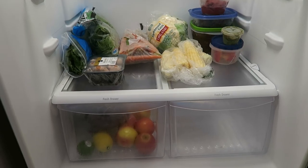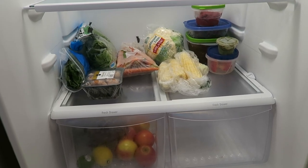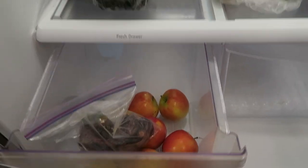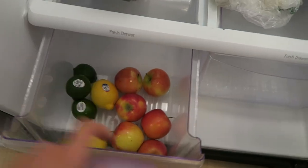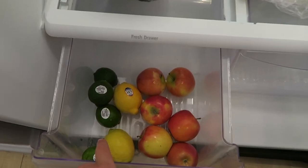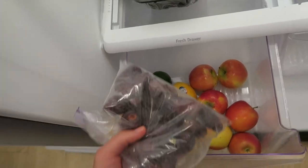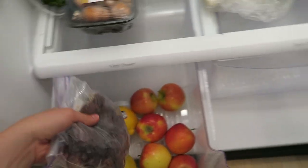Okay, so this is everything that I have in my fridge right now. It's actually not that much, but I'm just gonna go through this drawer first. It's all like fruit, so I have some apples and I have 2 lemons and 4 limes because I think they're good to add to recipes. And then I just have a bag of medjool dates.